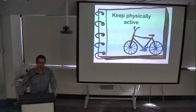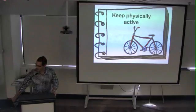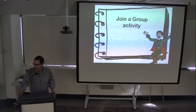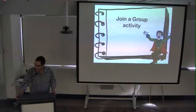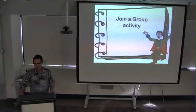Keep physically active. Jen mentioned that. We don't need you to be triathletes, but it is important for your mental health to get out and walk around and keep relatively fit. Join a group activity, particularly this year, it's a good thing to do. When I was a resident, we did a few things. We had a schnitzel night every Thursday night at the RSL, which was a lot of fun. When I was an intern, I was in a choir and we sang a bit. So doing something non-medical is important, I think, just so that your head's not in that space, so you can unwind.